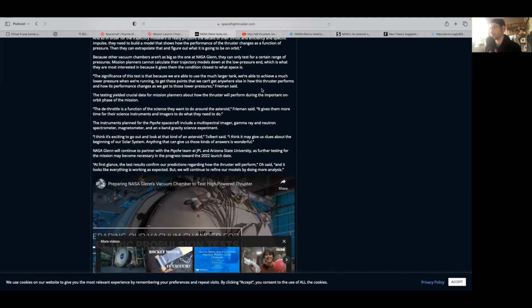The instruments planned for the Psyche spacecraft include those different measuring devices that we talked about earlier. I think it's exciting to go out and look at that kind of an asteroid. I think it may give us clues about the beginning of our solar system. Anything that can give us those kinds of answers is wonderful.